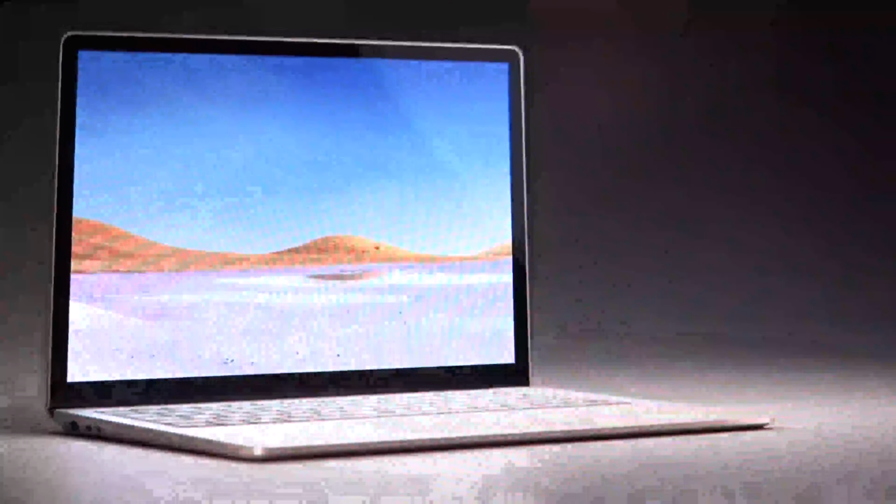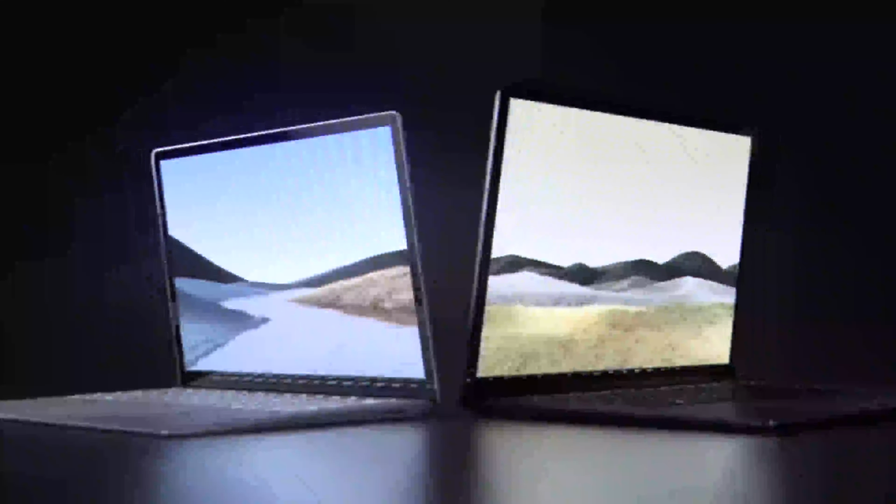The next is the Surface Laptop 3, which hasn't gotten a complete redesign, but improvements just about all around, a 13 and 15-inch version, an AMD-driven 15-inch version, a lot of claims about that processor. Next is the Surface Pro 7, which has now gotten Type-C. All of these have quick charge, by the way, up to 80% in an hour.